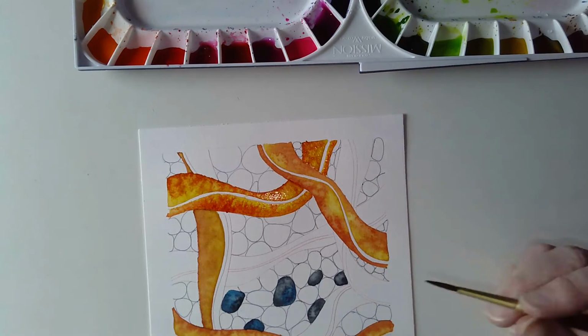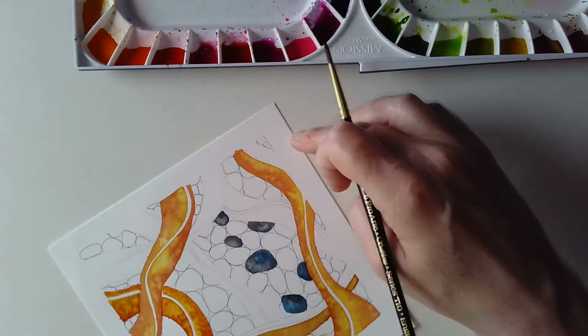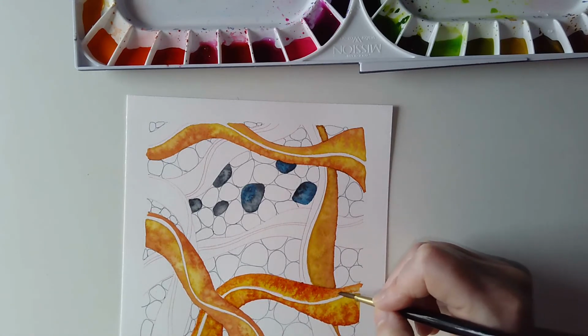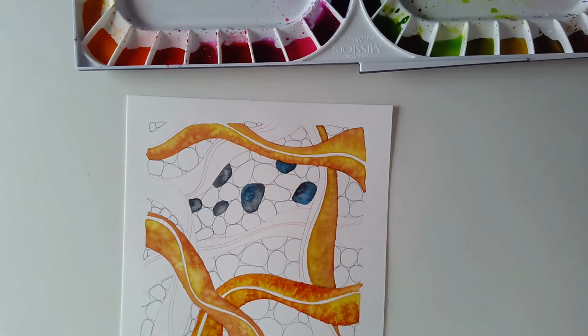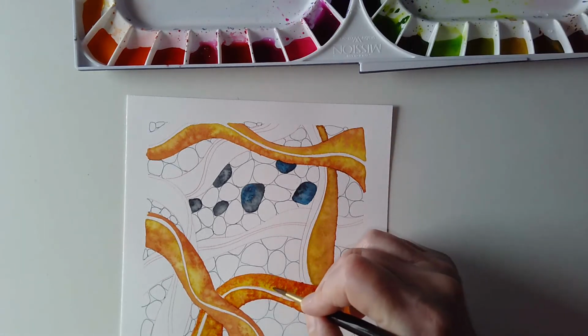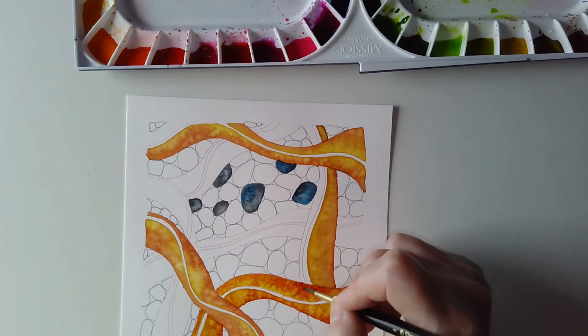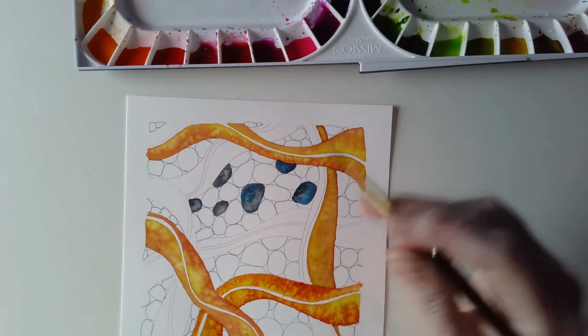But I like the patterns this gives and the way that it works. I'm still trying to figure out when the paint is wet or dry enough, or still just wet enough for this to work. So I may be putting this in paint that is just a bit too wet still, but I'll just work with it later on.